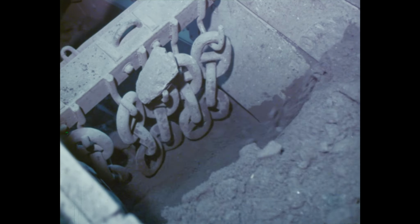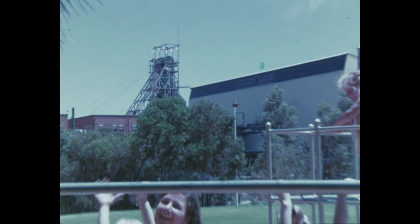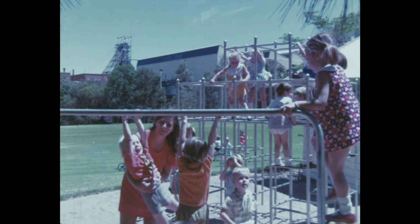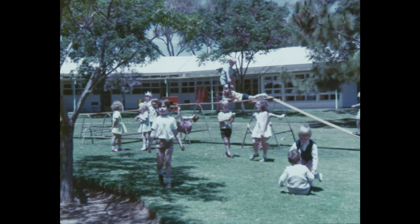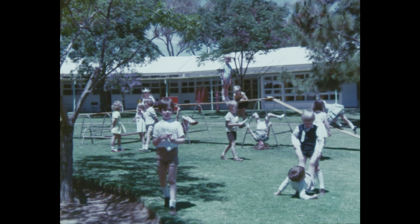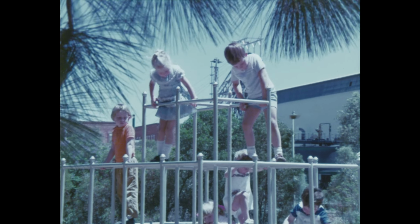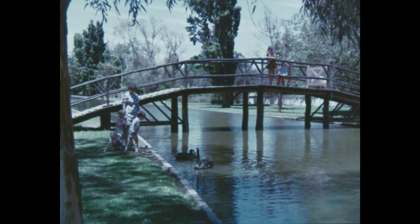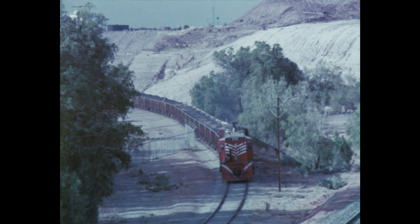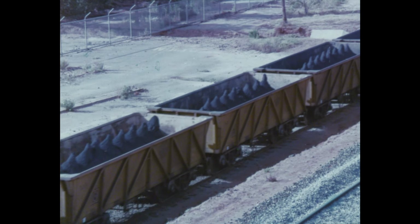While Dad's at work and Mum does the shopping, their lively children are cared for in Zinc Corporation's kindergarten. In the park, which was once a desolate sandy waste, there's the fascination of seeing real live ducks and swans. Broken Hill mines the ore and produces a concentrate, which leaves regularly for smelters in Australia and overseas.